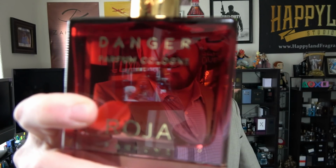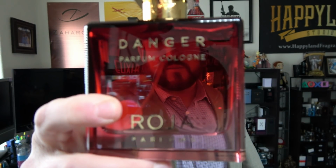Again, that's Danger Parfum Cologne. This is from ROJA Parfums.